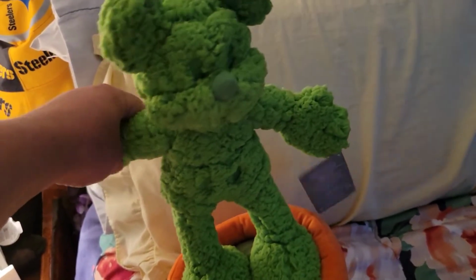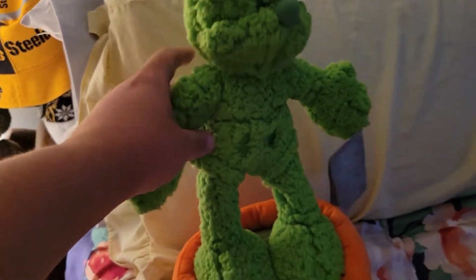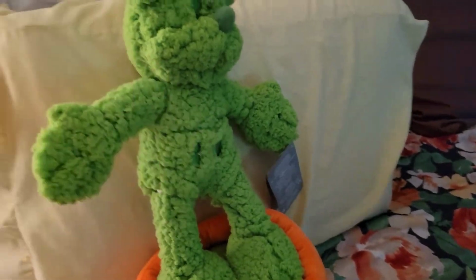It's a really cool looking plush. You got Mickey right there in a grass topiary. Very nice indeed. So I got that for $10.